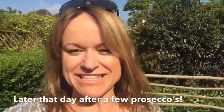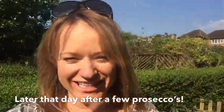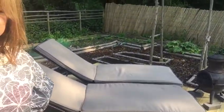There is something immensely satisfying about finishing a project as big as this. Today's Saturday, the 19th of May. It's a royal wedding today. I've already watched it on the TV, it was great fun. And I've just come back to enjoy some sunshine in my garden. It's all finished now, there's my loungers in place.